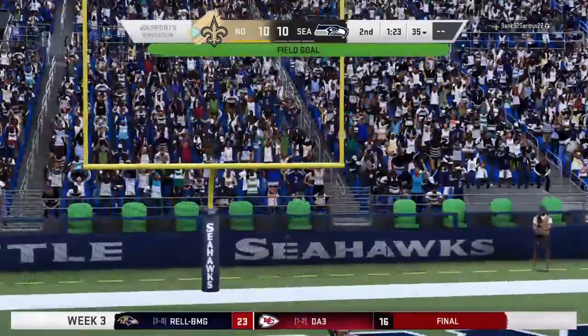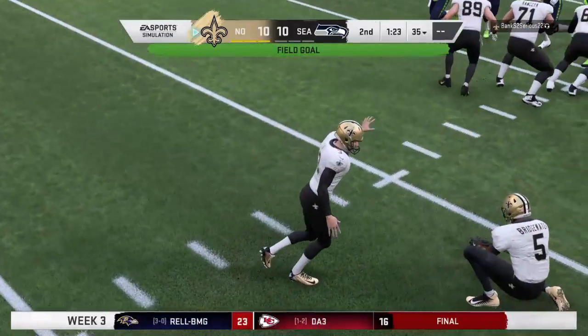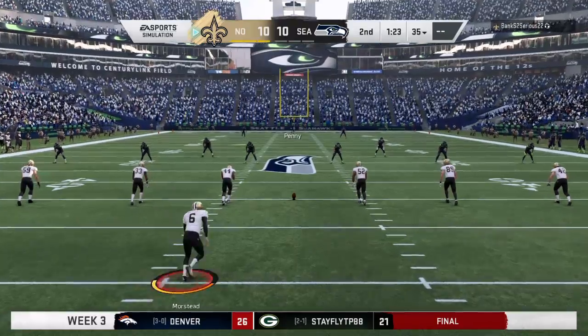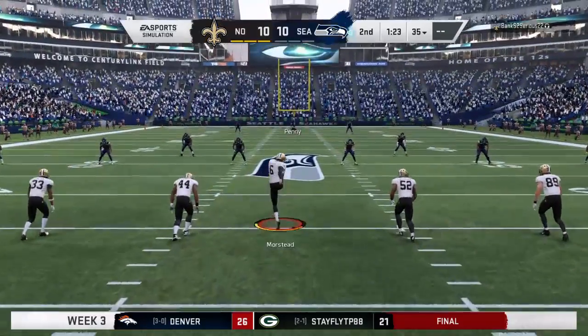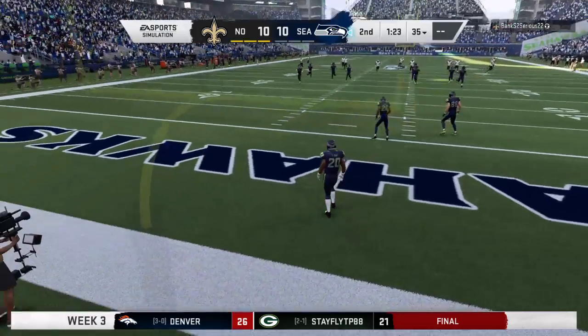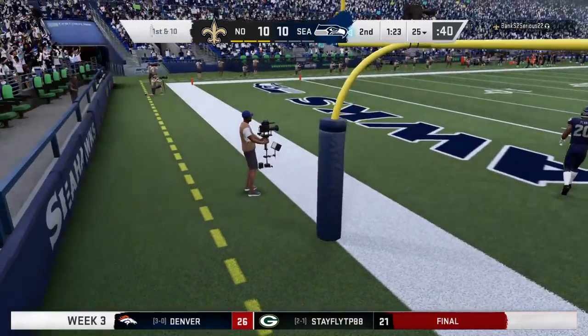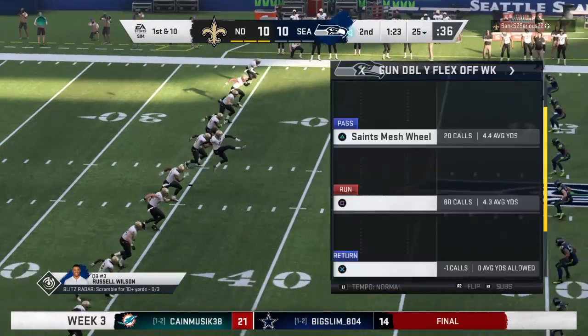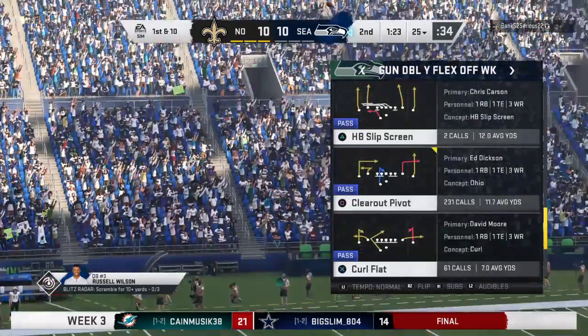The kick by Lutz is good, and that will knot us up at 10. That drive took him inside the 10. Good job defensively to hold him to 3. Give a little tip of the cap to the stop troops there, because they didn't give up a touchdown in that situation. Made them kick the field goal. And yeah, points went against them, but that feels a whole lot better running off the field.